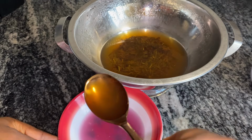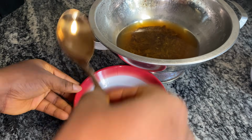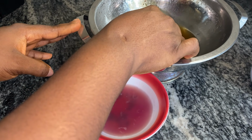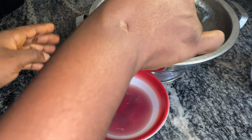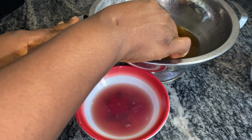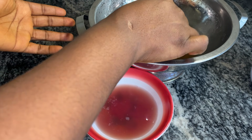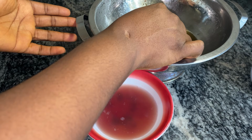The next thing we are going to do is to mix both together, but because I want this to be as potent as possible, I am not going to use all the rosemary. I'm just going to use 4 spoons of rosemary because if you watched while I was grating the onions, I didn't add extra water because I don't need it diluted. Do not add water to your onion so it will not dilute.